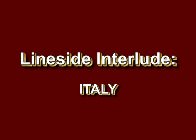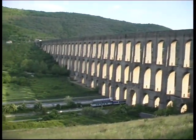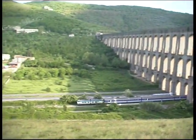The single-track line from Caserta to Benevento in Italy travels under the magnificent Ponti della Valle Aqueduct. Here, an unidentified Class 656 heads east on 24th of April 2007.